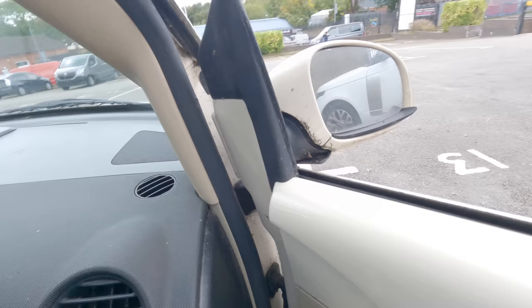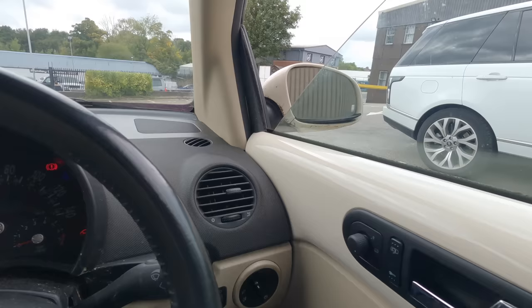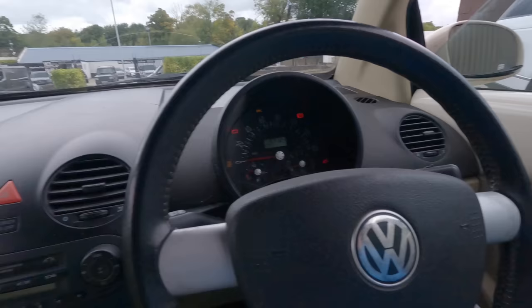Let's put these windows up, it's cold. Oh, we've got heated seats, look at that. Let's put these things back up. Oh, right. Right, we've got a problem here because the windows don't seem to go up. That's not a good sign, is it? And it's cold and blowy and I just want some warmth.